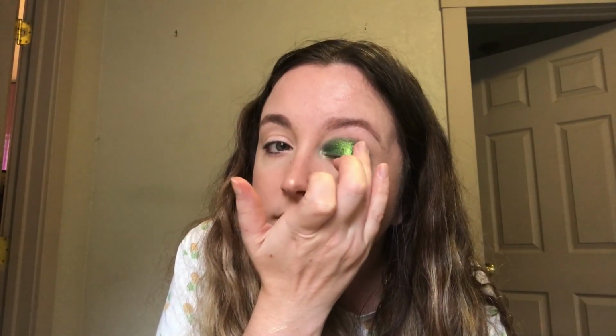So that is what Seaside looks like with a brush application. It looks like the color of money or something. I'm gonna go back over it with my ring finger just to get a little bit more vibrancy. Is that a word? Yeah, this looks exactly like a blingy type of green. I mean, how dramatic is that? Kind of love it. Kind of love it with the green highlighter.